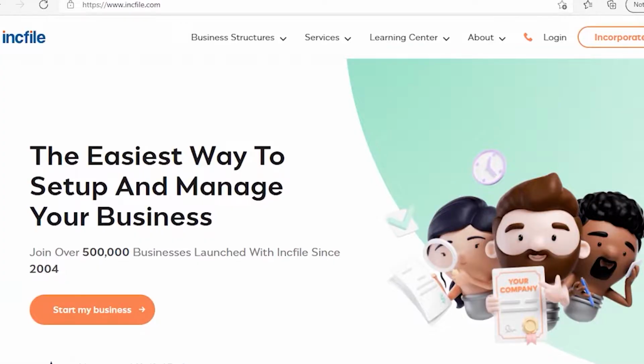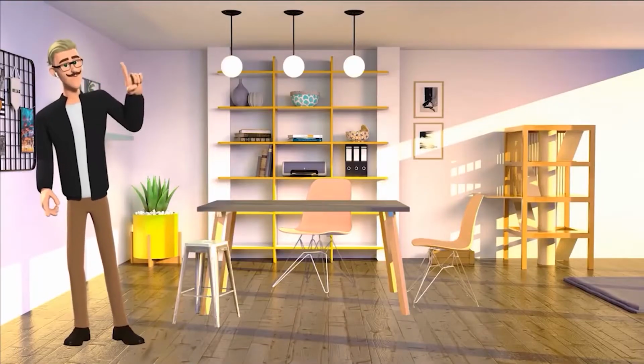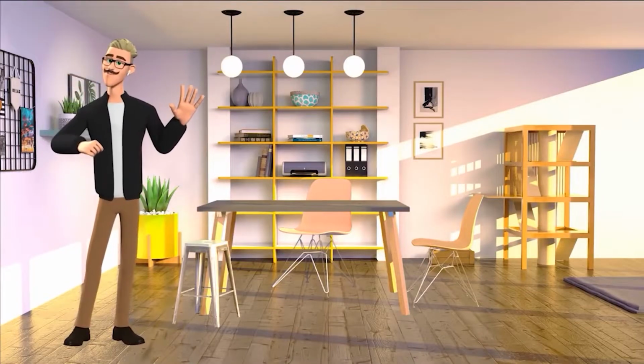However, if you are opening just a normal LLC with low risk, I recommend just going to Incfile for the most cost-effective LLC formation. Now I want to guide you on the next step to take when starting your LLC.